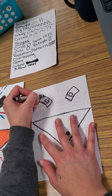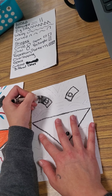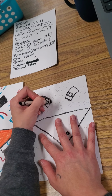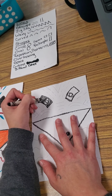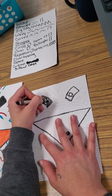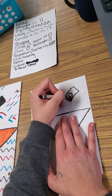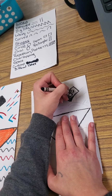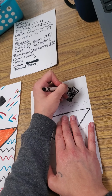Now, I'm going to color this in. And color the inside of my eyeball in that oval shape. And color the rest of the eye in.